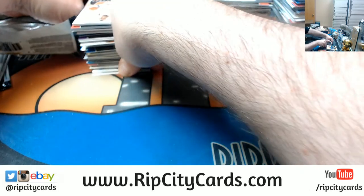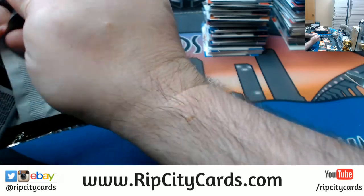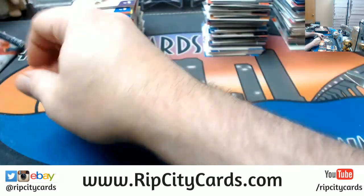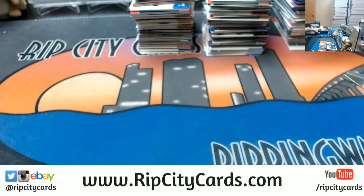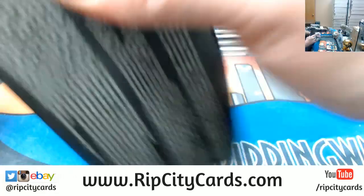Okay, so just how it works in general. For the contenders, every pack has an autograph in it. So there's six packs in a box, six autographs in total. So we would, by random style, assign everybody in the war a pack. Tomas is after this.